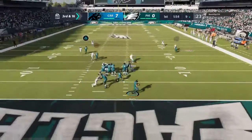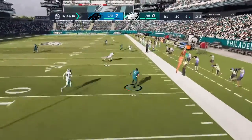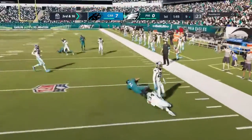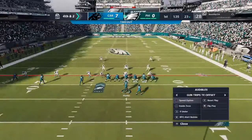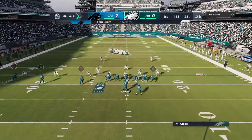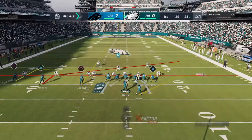Off the play fake, here's Hurts. Rolling to his right. He's going to run, but he's got a long way to go. And this effort won't be enough as they rally up to stop him a couple of yards short. Able to find a seam for 14 yards, but still now facing a 4th down after the scramble.